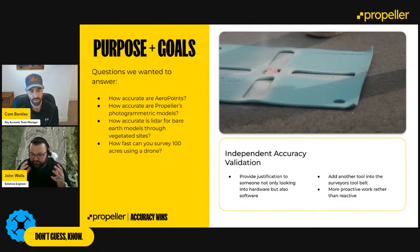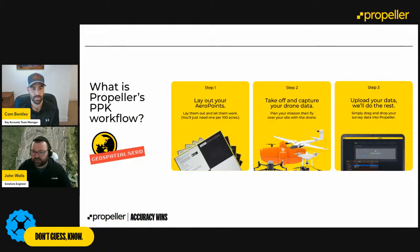So Manhard Consulting came out, established the control points, established the checkpoints. We processed the data. We sent them our deliverables. They did a verification of the accuracy, and we're going to look for that sign off from their PLS relatively quickly. And so let's talk about the Propeller workflow.